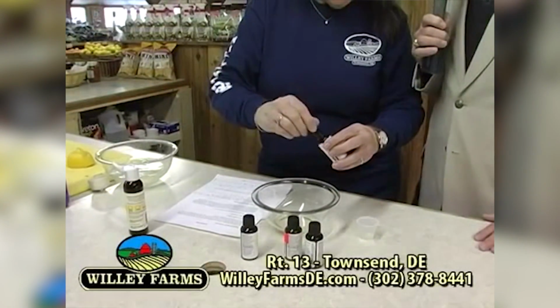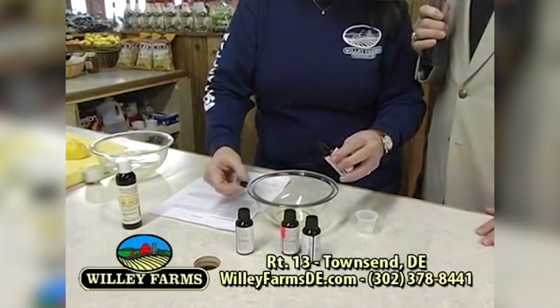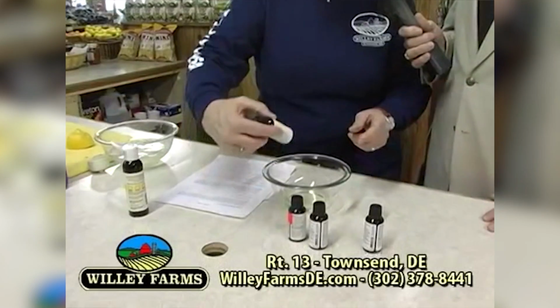Just a couple little drops. Yeah, because like I say, it's very concentrated. Okay, so you put some lavender in. That will last you a very long time.